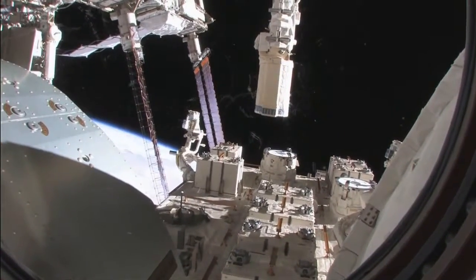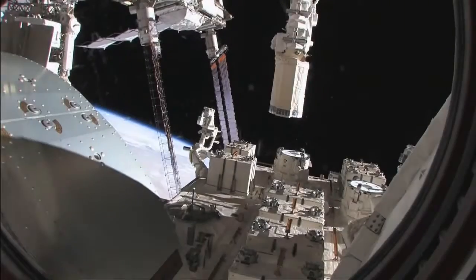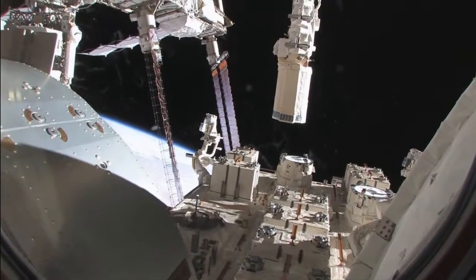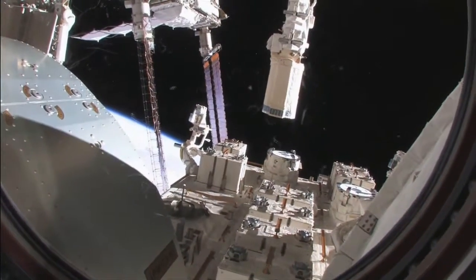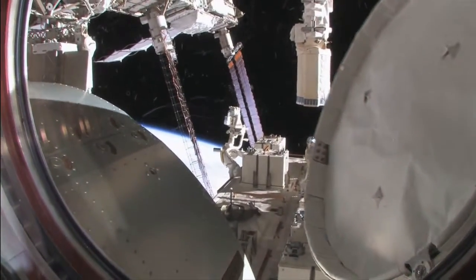How's that for a winner of a view? Or downloaded, and then let the JSC Photo TV guys know that we've sent those down. It's a beautiful place from up here. Copy all. We'll make that happen. Great, thanks. All right, we're going to close this window up again. It's a little shutter. It's a wheel just off to my left that I'm turning. And we're going to turn back around.